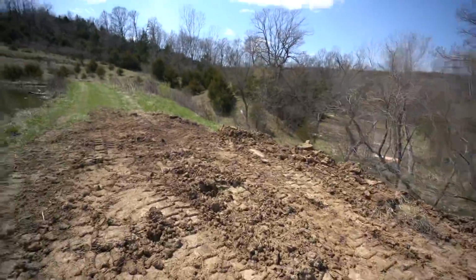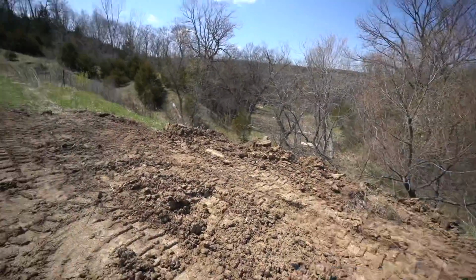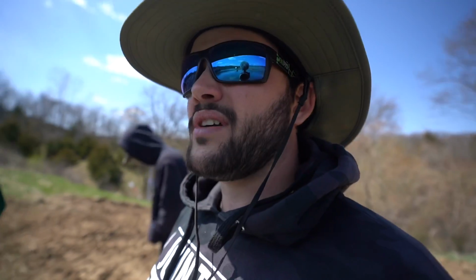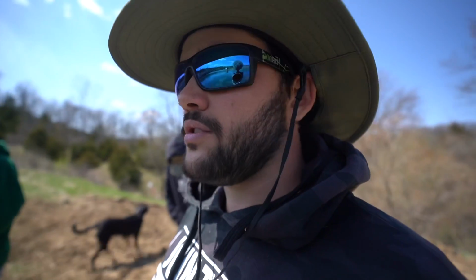If you guys haven't seen, this all got fixed here, so there's not a hole that you can fall into, and I fixed the bridge down there too. So as of right now, though, I'm not seeing too much going on. It's a little breezy today, a little chilly. Hoping it's warm enough though to catch some fish.